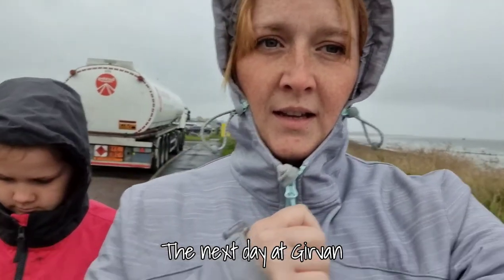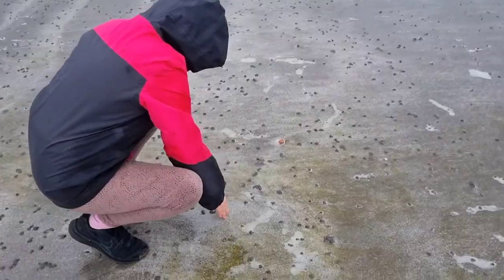Morning everyone. It's another wet and miserable day on our last day of our Scottish adventures. So we are doing a coastal walk this morning and possibly fossil hunting as well. It's so miserable though. We're going to try and keep our eyes open, aren't we? See what we can find.